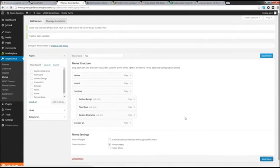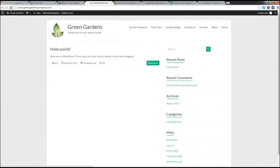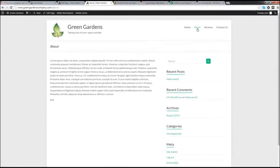Simply click on Save Menu, and then we'll go back to the website and we will refresh it. And there you can see we've got Home, About, and then we've got the nice little drop down effect underneath services. So we've got garden design, plant care and garden clearance. So that's our menu all set up. We can just simply click on each item so you can see the page that we set up, and you can see the placeholder text that we created there. And it's the same for each page.